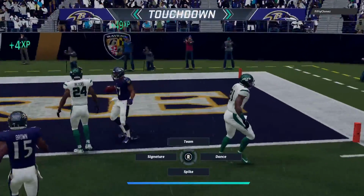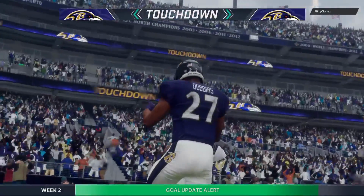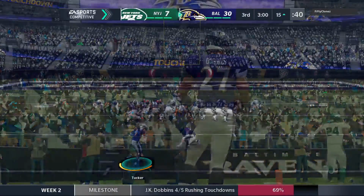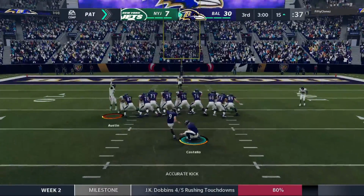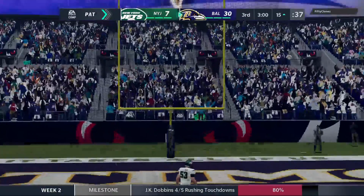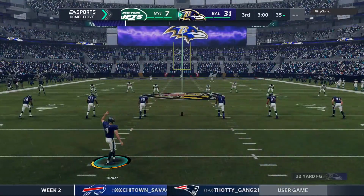And all the way in for a Ravens touchdown. J.K. Dobbins, his 4th touchdown on the year. And the Ravens will extend their lead. Well, I guess when you look back on it, it was just a matter of time until he popped a big one like that. And, you know, at halftime, you and I discussed it.